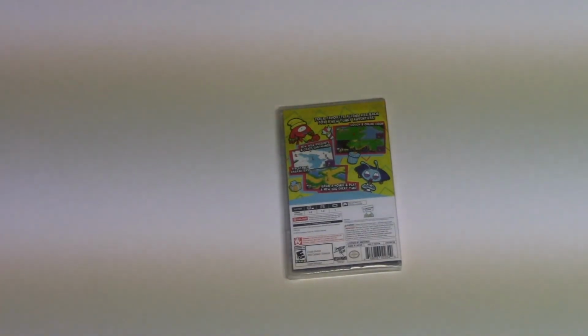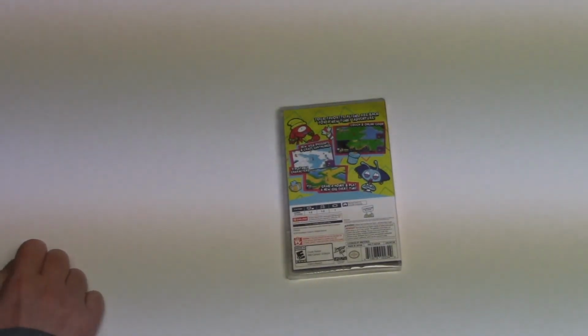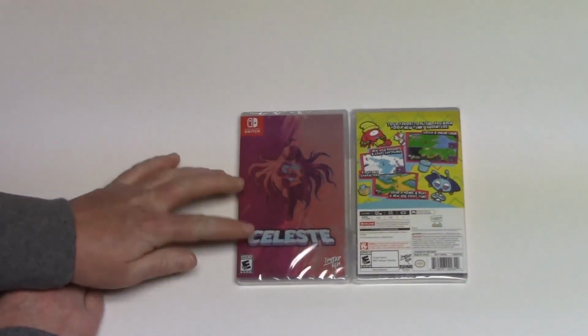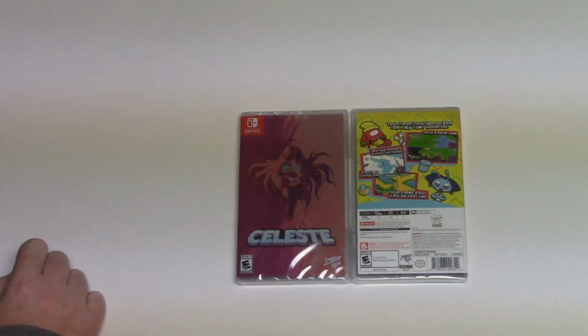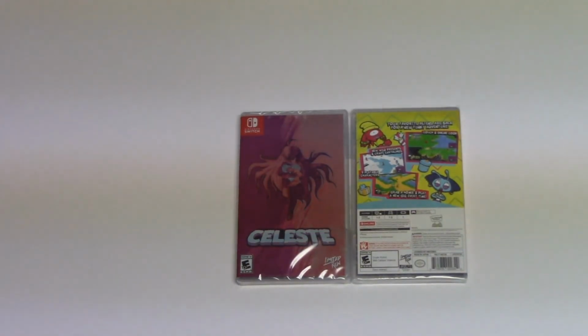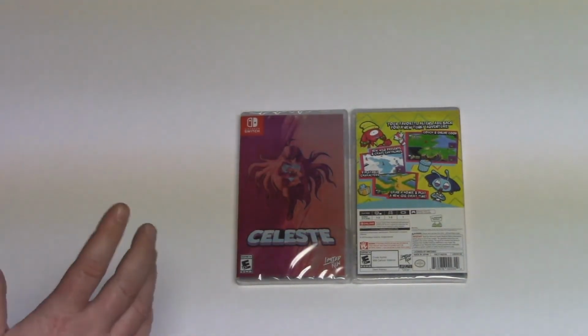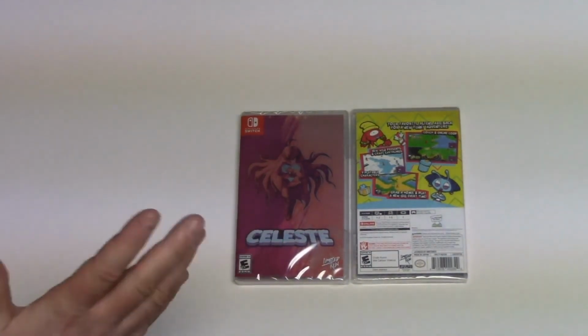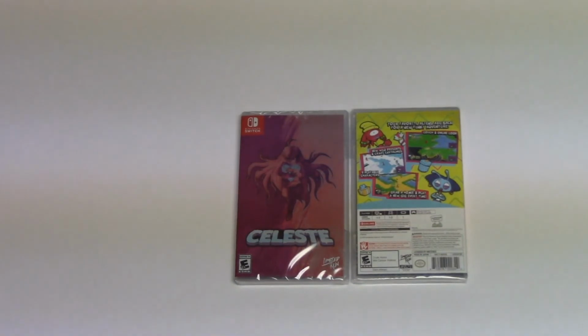And the next one is something I ordered from Limited Run directly, and that is Celeste. I tried to get the collector's edition, but it was sold out before I could get my credit card information in there. And I actually had my alarm set to start as soon as it went up for sale. So that's how fast this game's collector's edition sold out. That was crazy, but I did wind up getting a copy of it with this cover art from Limited Run. So still really cool.